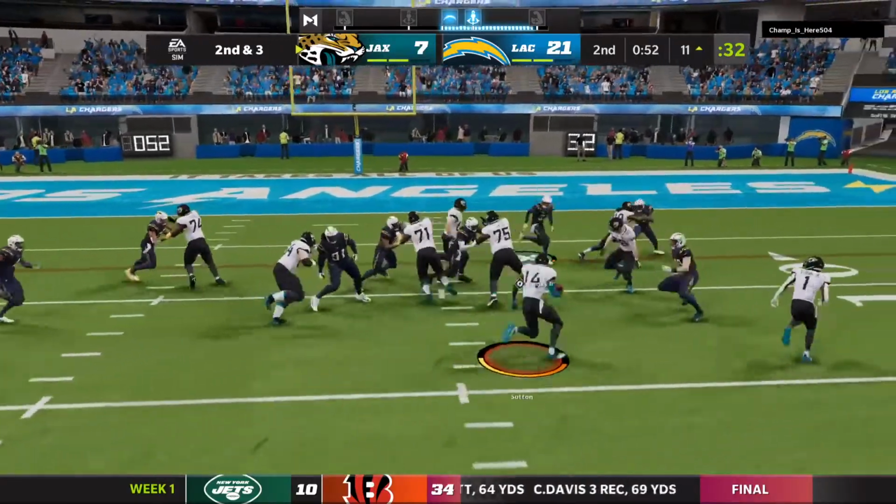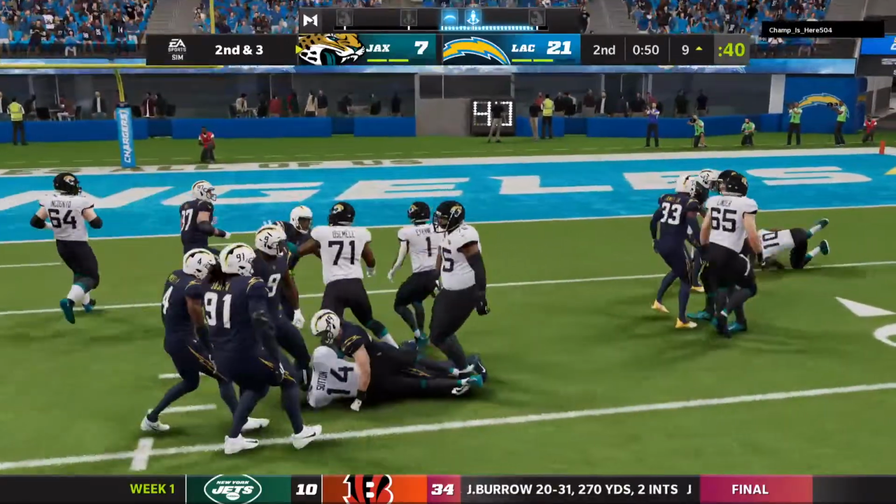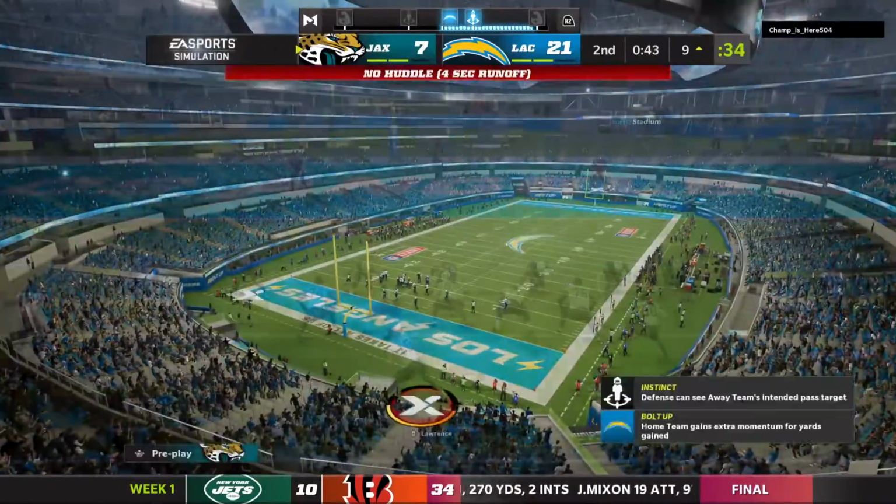A snap to Lawrence as he taps this forward. And he'll find his way down inside the 10 to the 9-yard line.